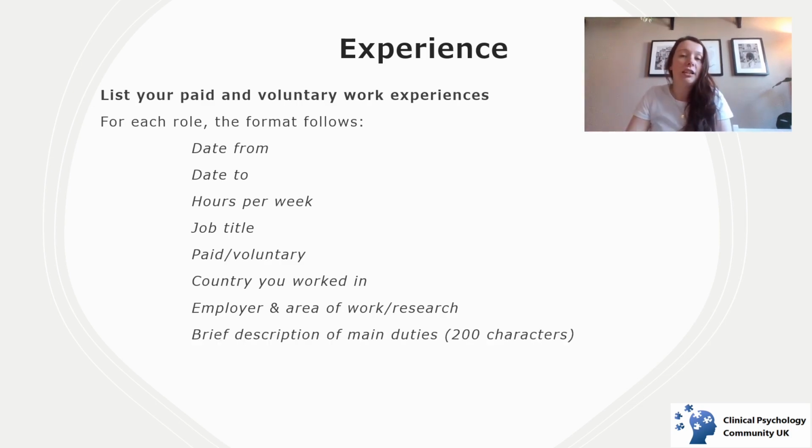Brief description of main duties. This is 200 characters, and I've seen it done in lots of ways. The way I did it was using little dashes as bullet points, because you can't use bullet points in the actual online application form. Oh, no, I didn't. I think I used numbers, actually. So for my assistant psychologist one, I would have said something like: 1, clinical assessment of anxiety and depression, 2, working as a multidisciplinary team, 3, conducting research audit, service improvement and dissemination, something like that.